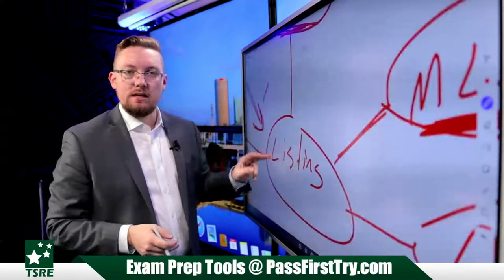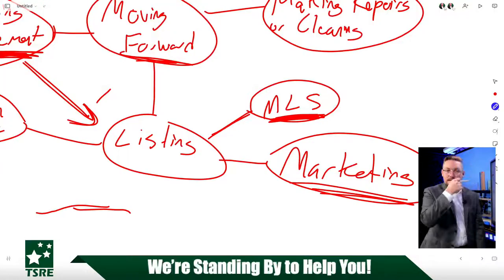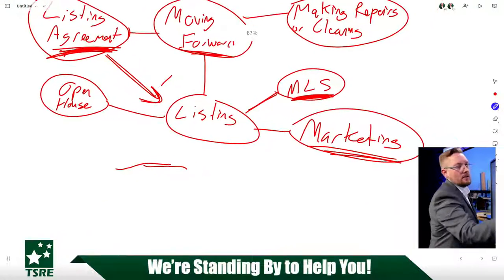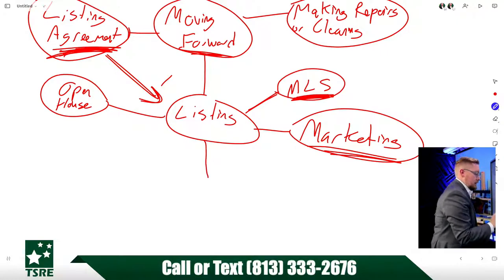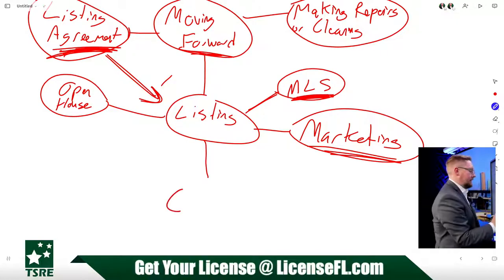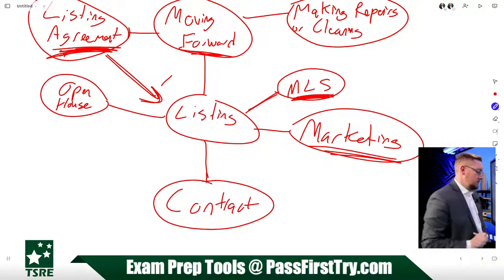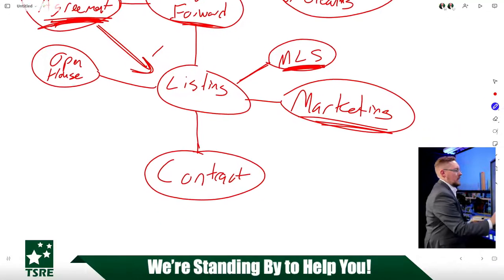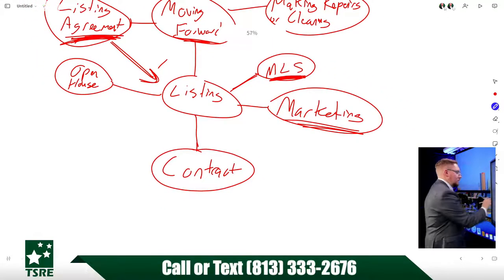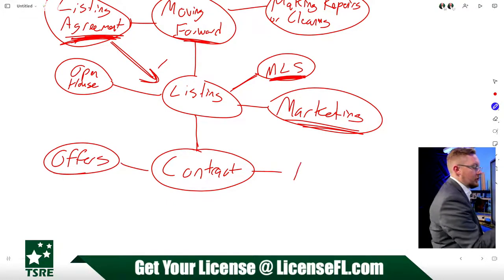And once we get a listing agreement, we'll be listing our property for sale. We find the right realtor. We get the listing agreement with them. But then what comes next? What's next in this process here after the listing? We'll say the contract, just to go in broader strokes, because we could really get down into details of little steps, but ultimately getting to a contract. And the way you get to a contract is you're going to have all kinds of offers. And you're going to be negotiating.